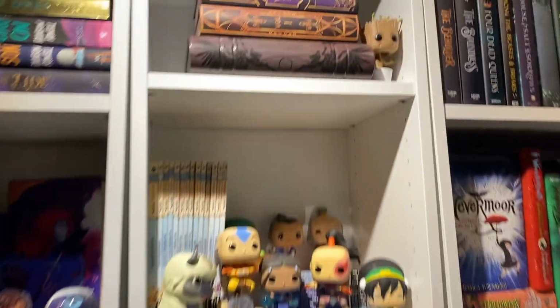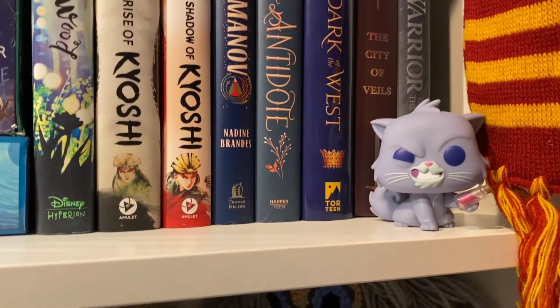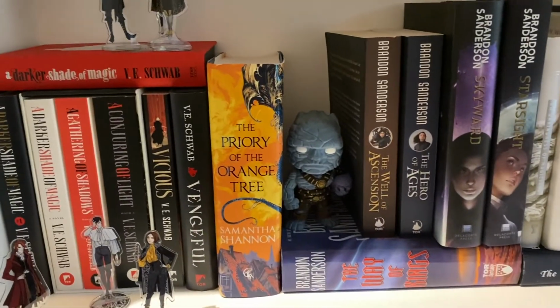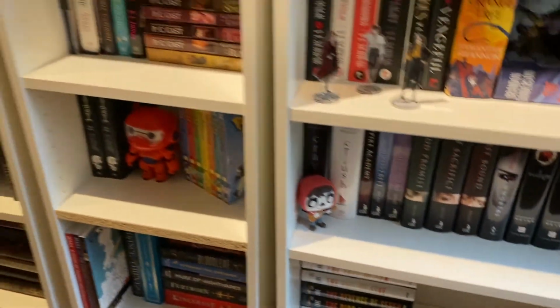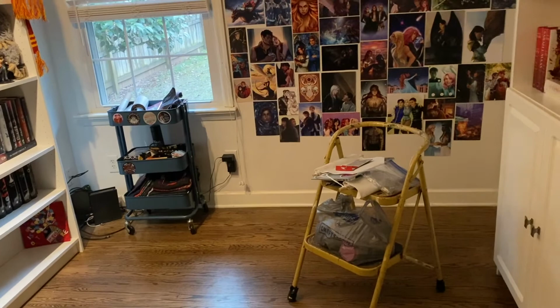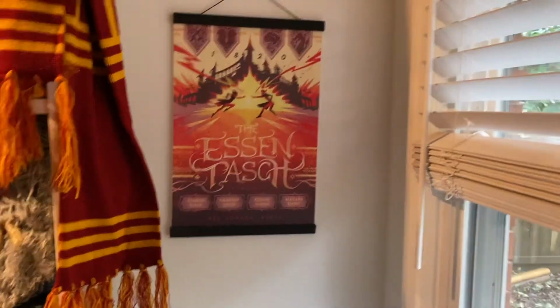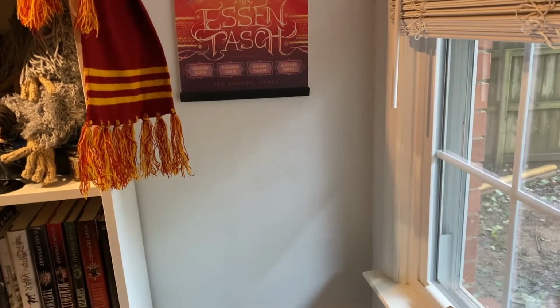Oh, I did add some Funko Pops. So I added a baby Groot up there. And let's see. Right here is Yzma as the cat. And a Korg down there with my space-ish stuff. And then Coco down there. I think that's pretty much it. So yeah, this room is finally done. I think it looks great. Just need to clean things up. Move my ladder. Move everything. Oh, I did hang the Essentosh over here, which I think looks good. I'm probably going to put my pins, like my hanging banners of pins, below that.